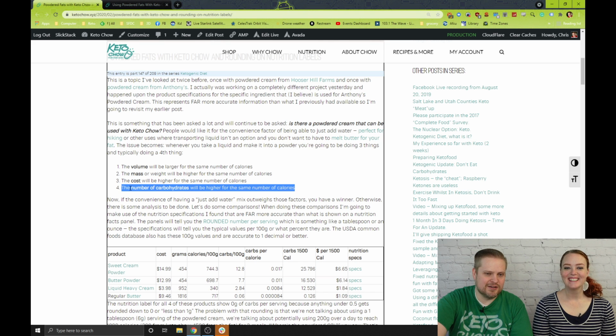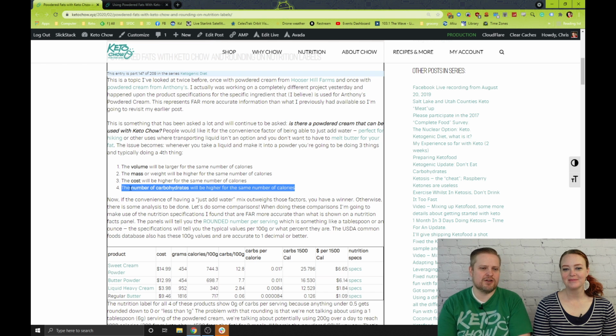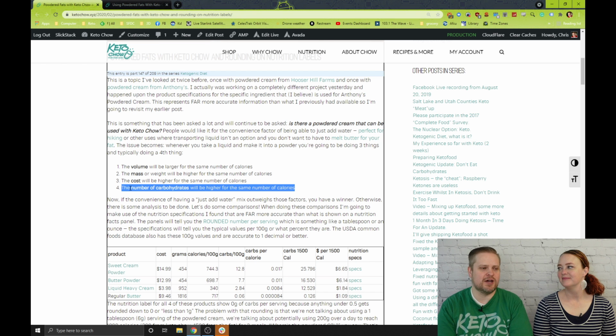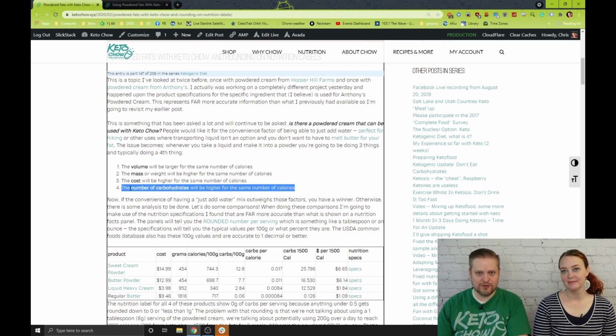Now, the last thing, and for a lot of people this is going to be the kicker, is the number of carbohydrates will be higher for the same number of calories compared to a liquid or solid, in the case of butter fat. So if we're getting back to the same 400 calories of butter, a powdered butter will have a higher amount of carbohydrates. A powdered heavy cream, higher number of carbohydrates. Same thing with any of them. Yep. And the reason for that is because you need to use something to make that fat into a powder.